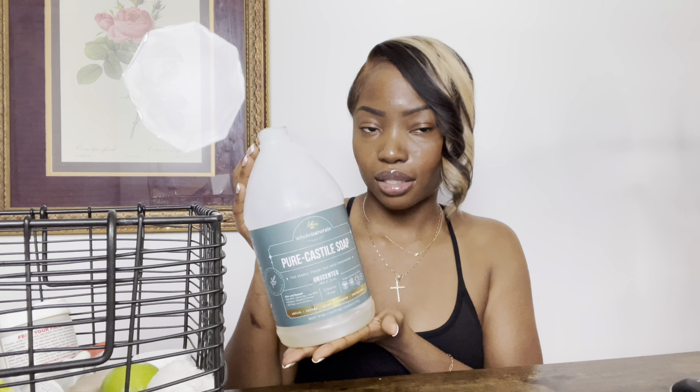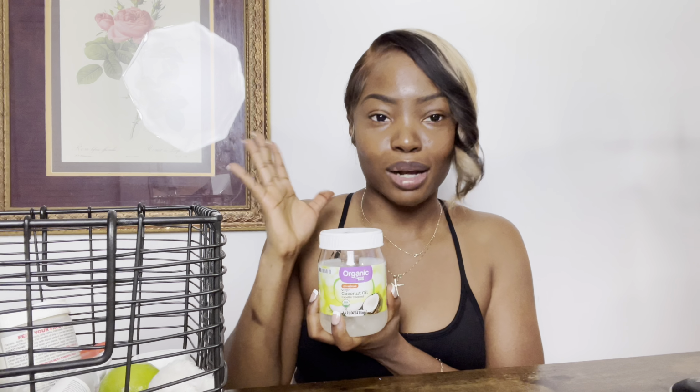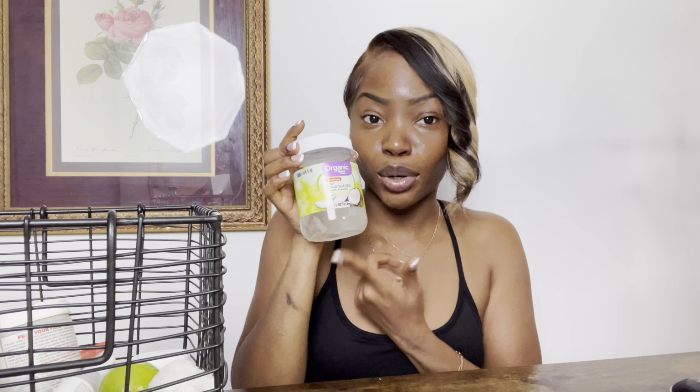Yes, you know what I'm talking about. That morning breath that you can't get rid of, no matter if you gargle Listerine or whatever the night before, somehow you still get it. Try the oil pulling, especially the night before. You can try it in the mornings and you'll still see a difference in terms of your morning breath.